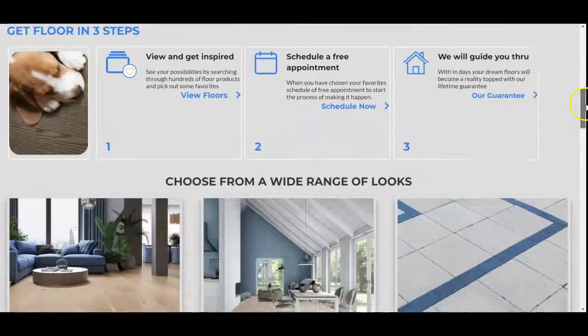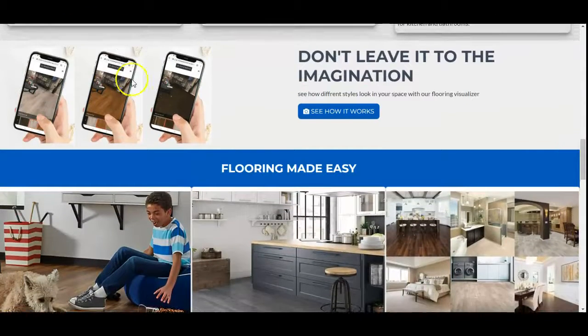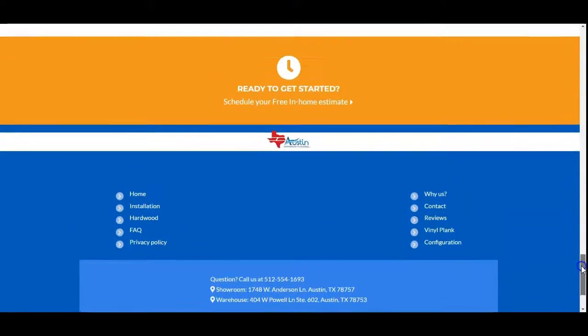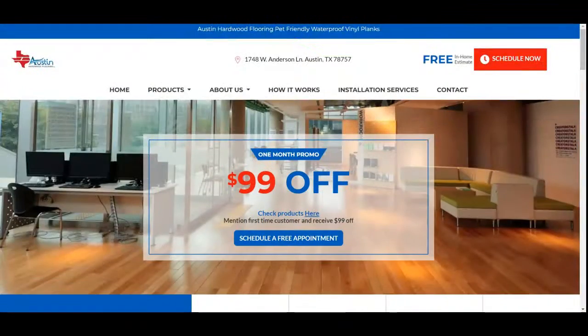But going through, they don't have a terrible amount. They have a lot of pictures, a lot of useless stuff, like why? But they have everything they need on their website. So let's take a look behind the scenes of theirs and see why they're ranking so well.